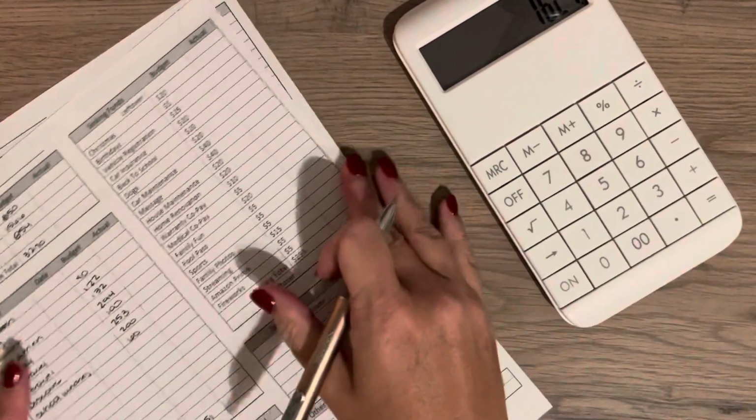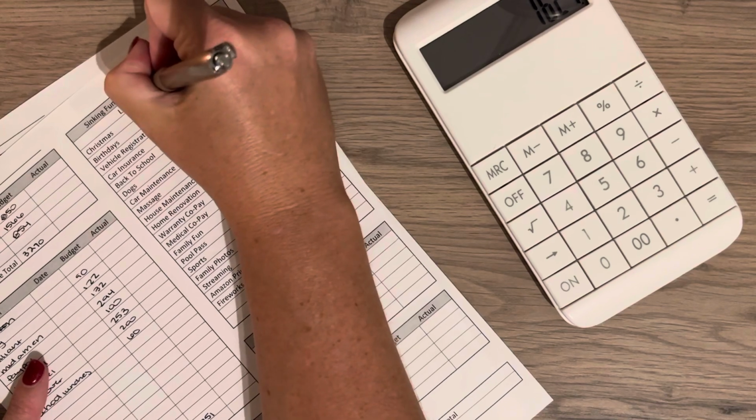1624. I apologize for the lighting, guys. It's later than normal, and the lighting in here is not the best.